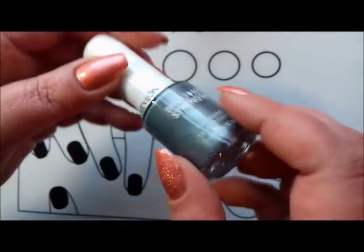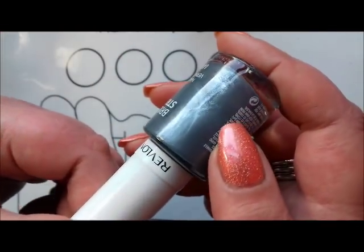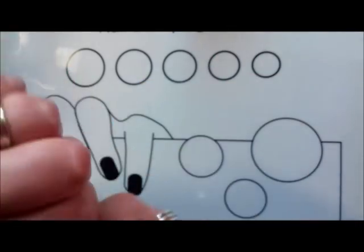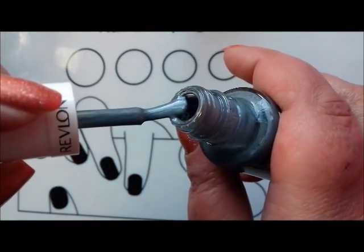And this one here is Tempt, and I picked this up in Pound World, I think. And it's a really, really great formula. Really opaque and great brush.